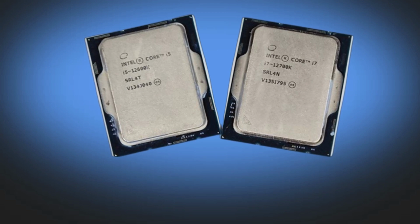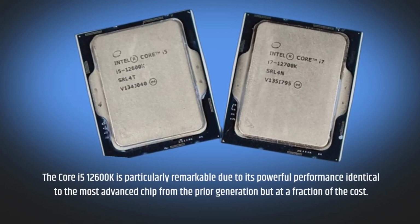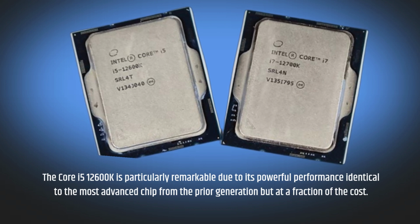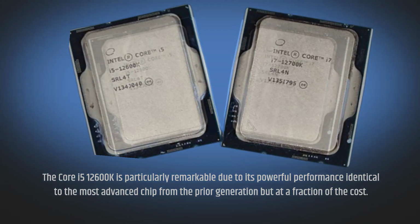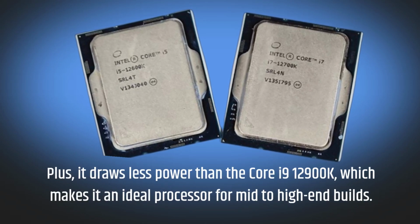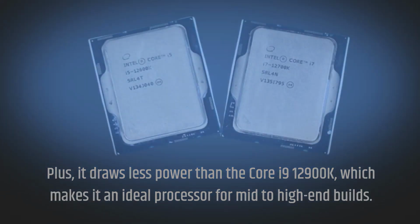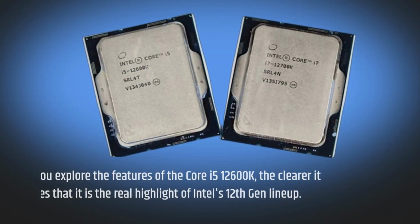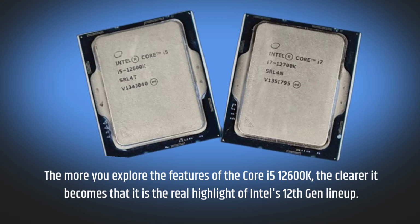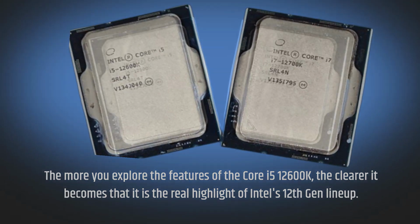The Core i5-12600K is particularly remarkable due to its powerful performance, identical to the most advanced chip from the prior generation but at a fraction of the cost. Plus, it draws less power than the Core i9-12900K, which makes it an ideal processor for mid to high-end builds. The more you explore the features of the Core i5-12600K, the clearer it becomes that it is the real highlight of Intel's 12th gen lineup.